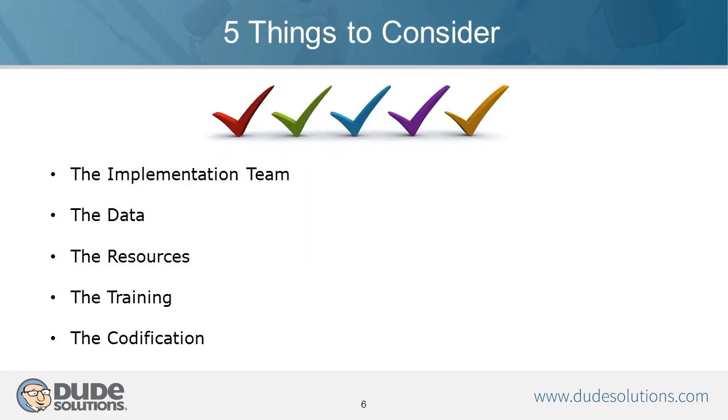We really want to look at 5 things to consider as you start to decide whether or not you're going to make this move from a paper or an Excel spreadsheet work order system into a CMMS. You want to look at your implementation team. This is going to be one of the important factors, to make sure that you have key people involved in this process.